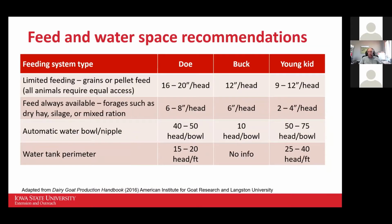And then it's the same thing here for feed and water recommendations. Again, it depends on whether you're limit feeding or if they have feed available around the clock. You can get by with less feeding space, but the feeding space and watering space recommendations are in this table, and you can take a look at those in the handout.